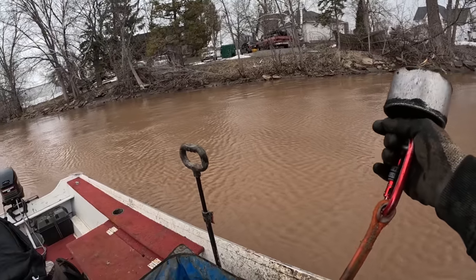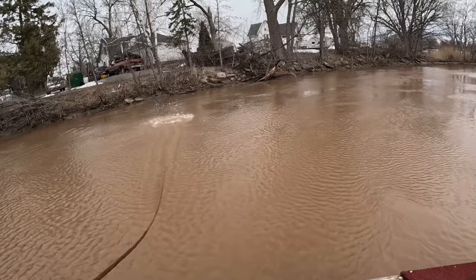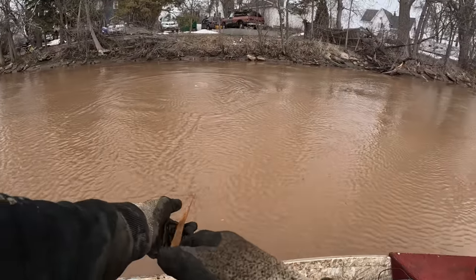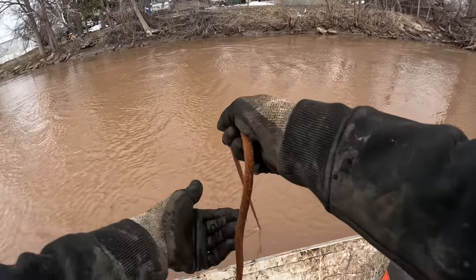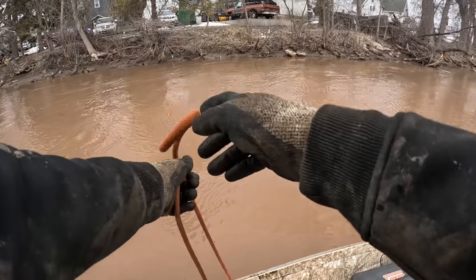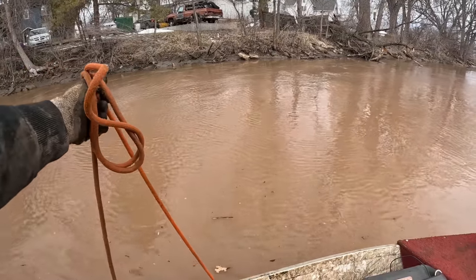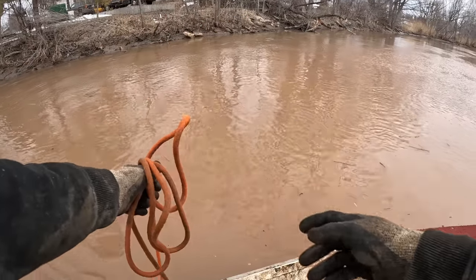Dude, seriously, look at this. Holy cow, anchor in, man. We are just absolutely cruising. Like, this is crazy. This is almost not working. We're gonna get pushed right into shore here. Yep, not good, dude. Holy cow, they need to close those dams. That's what they need to do. Close them up for me.